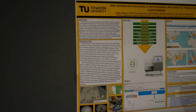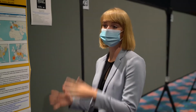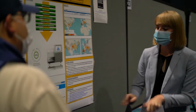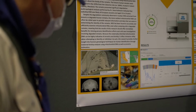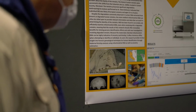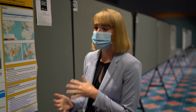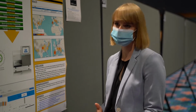Yeah, absolutely. I'm gonna move over here. So my study was on next generation sequencing of mitochondrial DNA, and we were focused on historic skeletal remains that had been recovered in Maryland. If you look here, I have a photo of the original Calvert town, which is a colony in Maryland. It's circa 1600s, so our remains are likely from the 1600s, so we think it's one of Maryland's earliest families. Wow. And we were presented with a few sets of remains, and we wanted to see, are they related? You know, what's their ancestry look like?